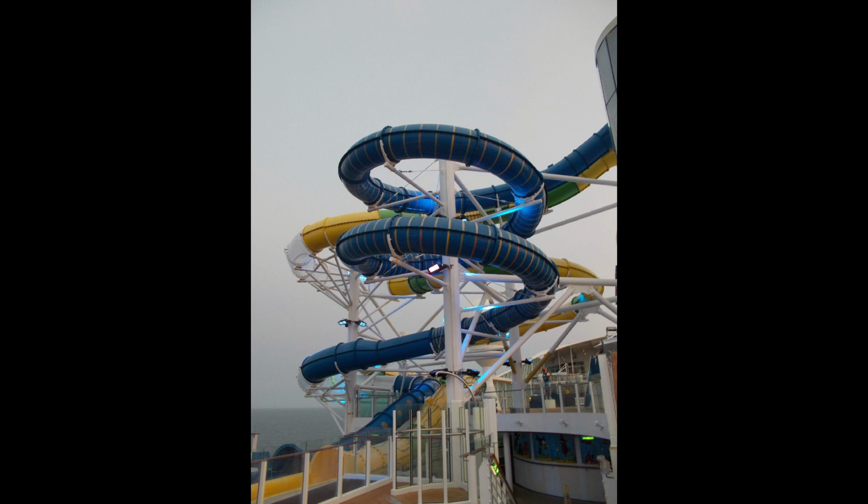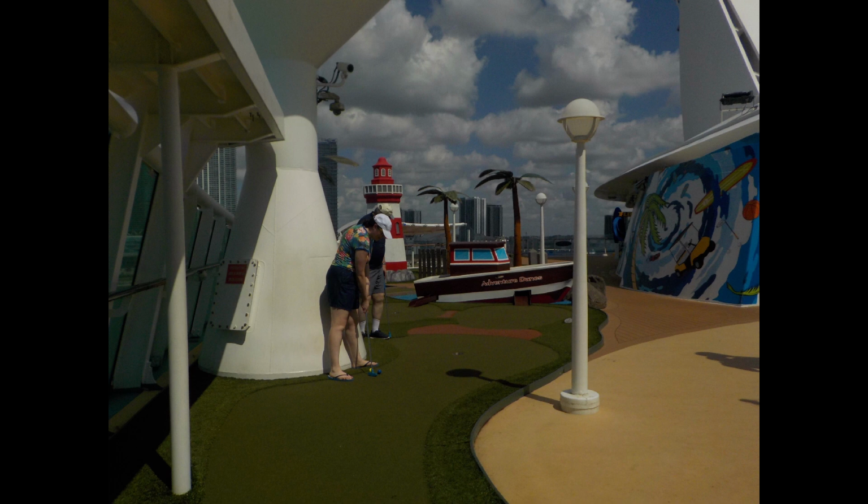And you also have your rock climbing wall, which I've never tried. I've seen it, but I've never tried it. And you also have what I christen every ship with, a mini golf course. That's right, I play around, maybe not well, of mini golf no matter what ship I go on.